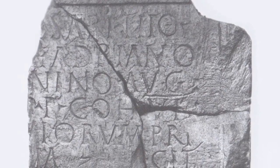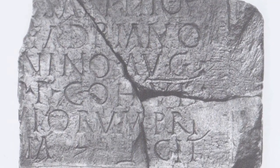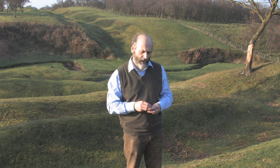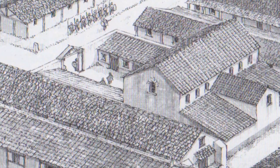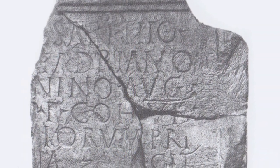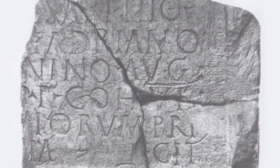and the Latin on it mentions a specific building, the Principia, which is the headquarters building itself. And that was a particular note back in 1900, because it was the first time that we realised that Principia was the Latin name for that central administration building. The building would have been very substantial, with stone columns, maybe 3 stories high, and with a basilical hall at the back. The inscription commemorates its construction by the auxiliary unit that was based here, and they obviously took a great pride in their work.